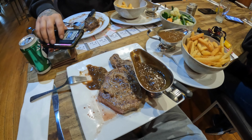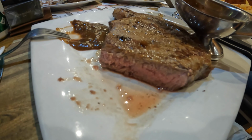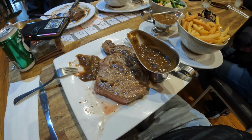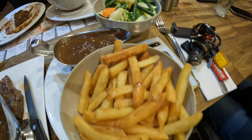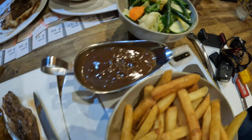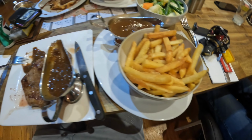Alrighty guys, this is my meal at the pub. Steak's cooked mint. So we've got a, what are we eating? Wagyu, what steak is it? Wagyu Scotch fillet. Take a look at the size of that baby. Got veggies, got double gravy, chips.